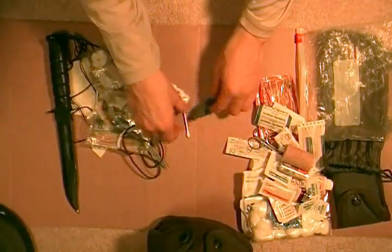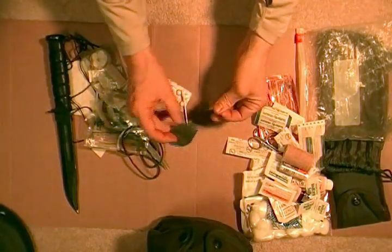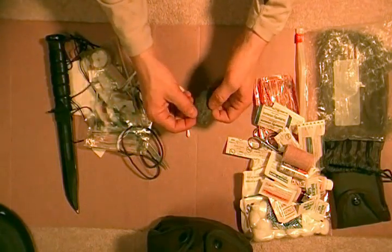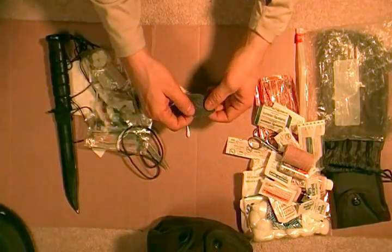More triple antibiotic. Steel wool. This can be used for cleaning and stuff like that, but it's really in here for improvising. Just last ditch type stuff.